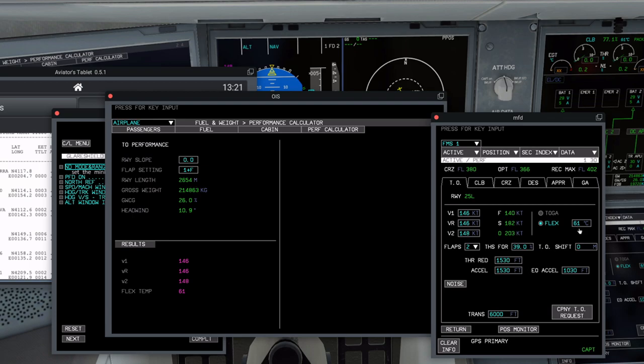That's basically saying to the aircraft that we are in an environment which is 61 degrees outside, and it needs to turn down the power a little bit just to save the engines.